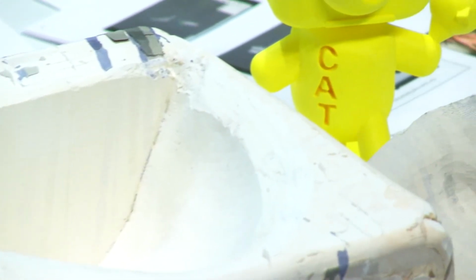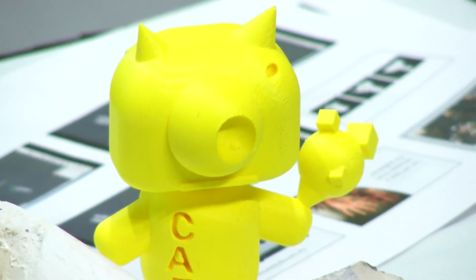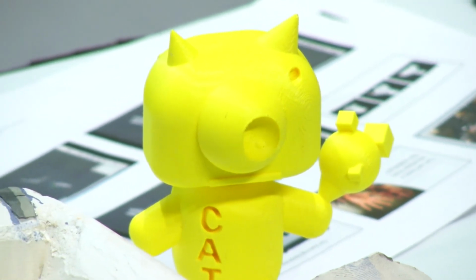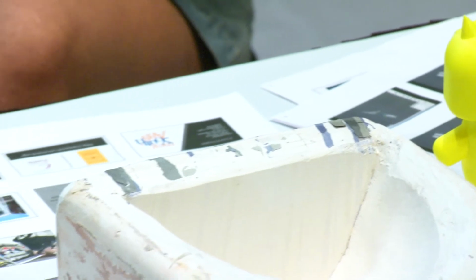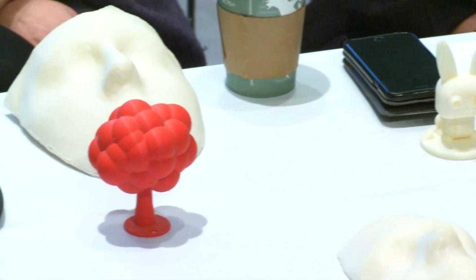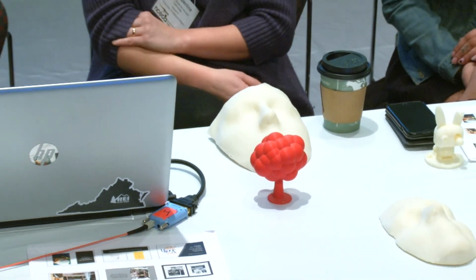Not as far as I know. We've bought most of our filament fresh. I don't think it's been recycled filament, but I do know they make it, and I do know the filament can be recycled. If you know of any place that recycles used filament, let us know, because we'd like to recycle our waste for sure.